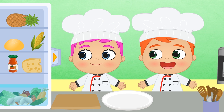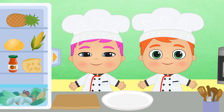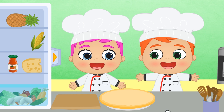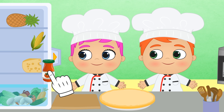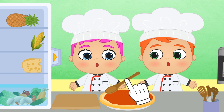Okay, guys. What is the first thing we need to make pizza? You're skipping steps, Alex. Where are we supposed to spread the tomato sauce? Over the plate? That's right, Lily. We need pizza dough. Great. All right, Alex. Now we can spread the tomato sauce. We have to spread it thoroughly so that it covers all of the dough except for the crust.